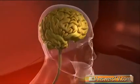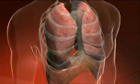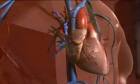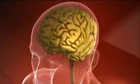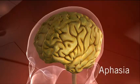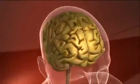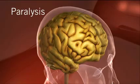The most serious strokes are those that occur in the brainstem. Because this part of the brain controls involuntary life support functions like breathing and heartbeat, these can be fatal. When strokes damage the left side of the brain, they can cause a condition called aphasia, which is difficulty speaking and understanding language. Strokes that damage the right side of the brain may leave a patient with paralysis on the left side of the body. And all strokes can cause varying degrees of memory problems.